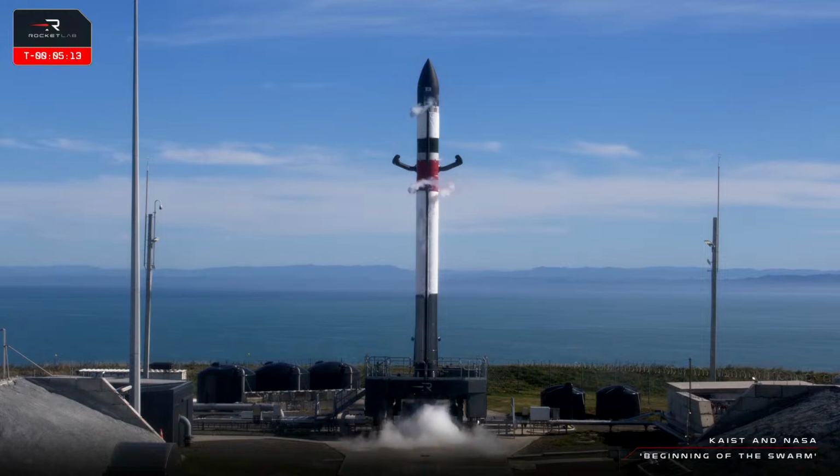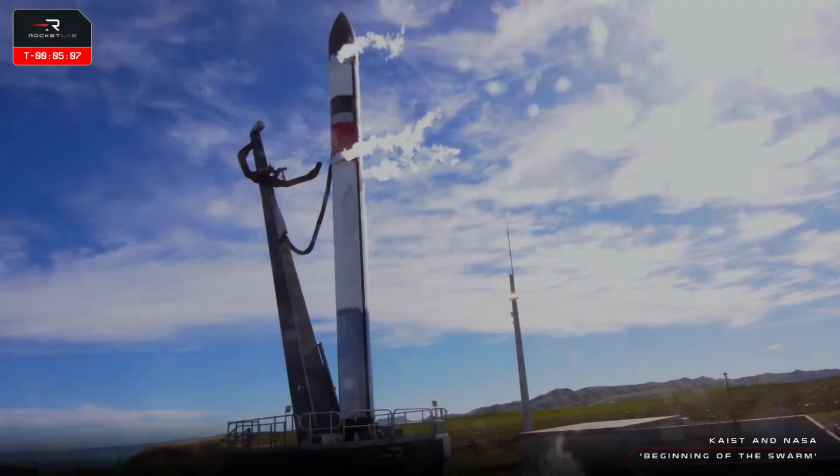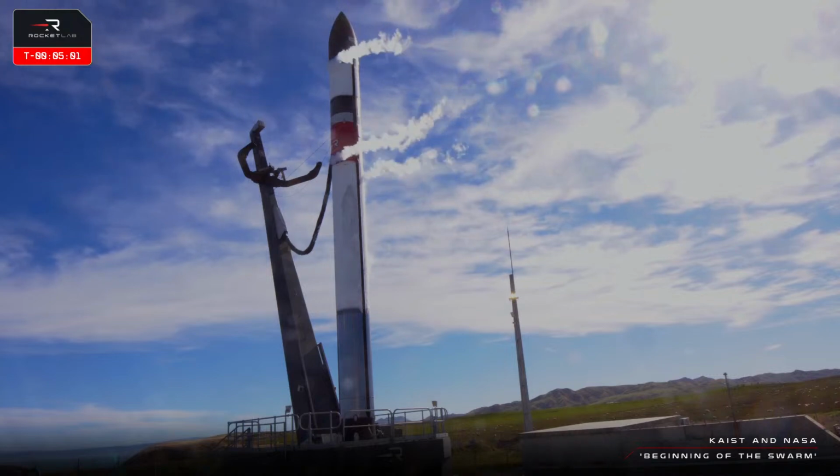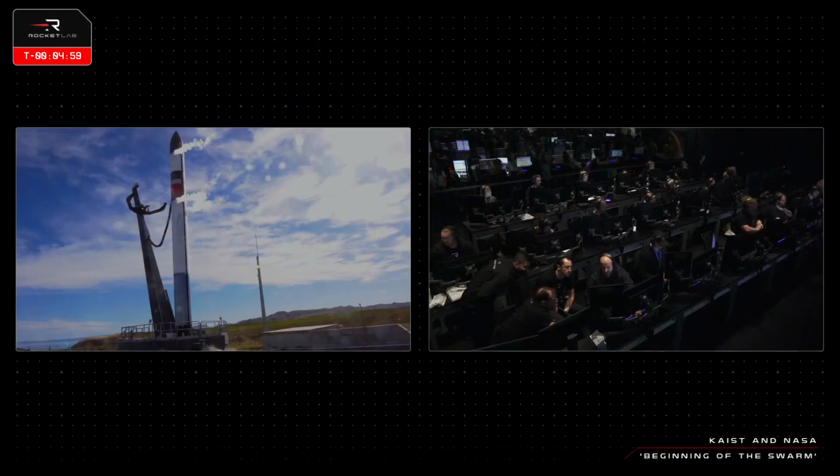All right, as we look at the clock, we are 5 minutes and 10 seconds left in the countdown to liftoff. Launch operators are currently in control, but once they switch Electron to internal power at T-minus 2 minutes, the rocket's flight computer will autonomously run through the remaining steps.